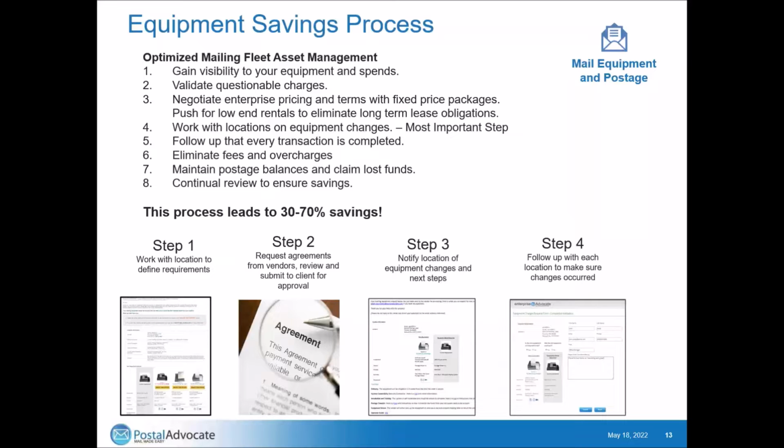Negotiate enterprise pricing and terms with fixed price packages. So if you have one location, this isn't such a big issue. If you're a part of an enterprise, which is where we primarily work, you want to have a master service agreement with one or two core vendors, and you want to make sure you have fixed pricing packages in place so that you don't spend, we find that most clients will spend 2 times more at one location than another for the same piece of equipment because they don't have these types of contracts put in place.